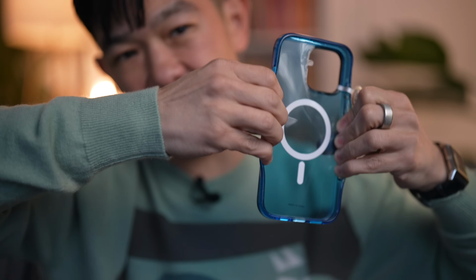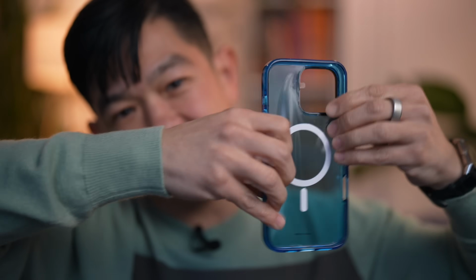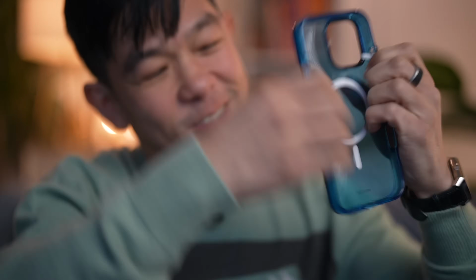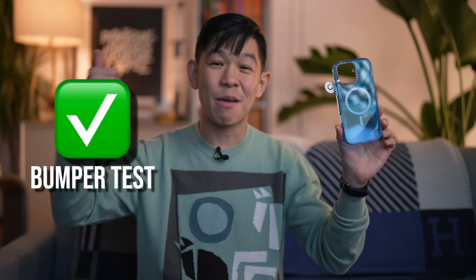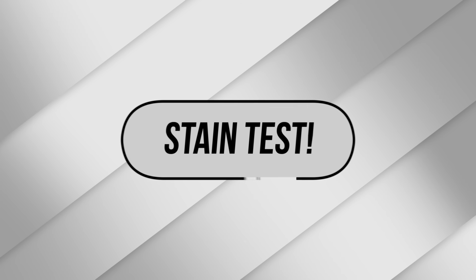Which brings us to our bumper test. Casetify sent this brand new case over, and I believe what they want me to do is to see if I can rip this from the back plate. Little do they know, I've been working out. Looks like the case is intact and is not deformed one bit, so we'll call the bumper test a pass. Now on to our next test.